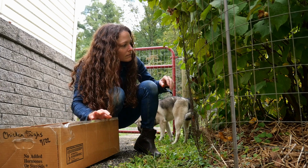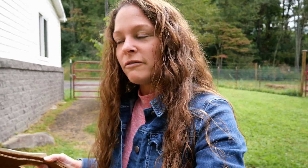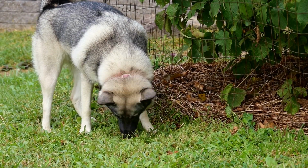That's all the hazelnuts I see ready today. I'll just have to keep a really close eye on this because I really like to get them right before they fall off the tree because it's just a lot easier to find them that way. Gaja really likes those hazelnuts, so we have to keep that little fence around them because I'm pretty sure she would eat every one of them.